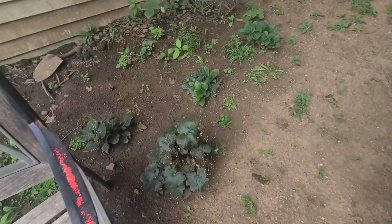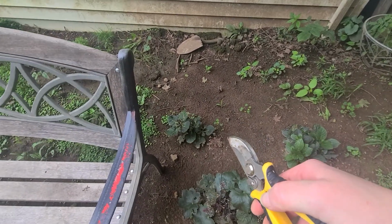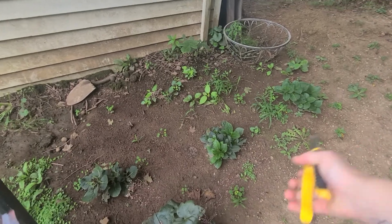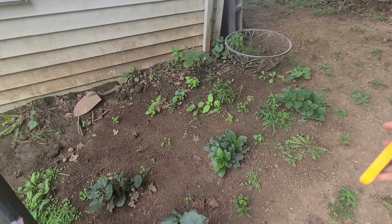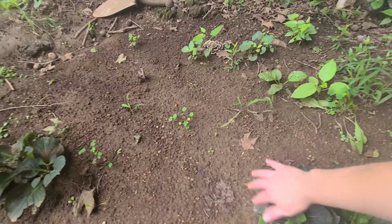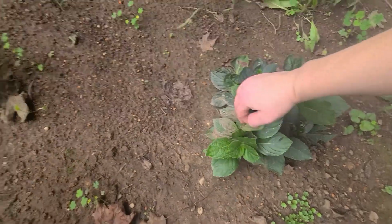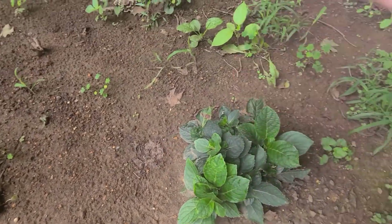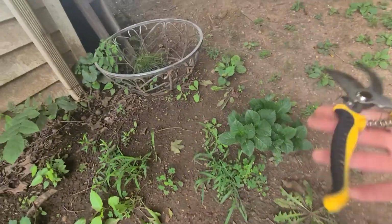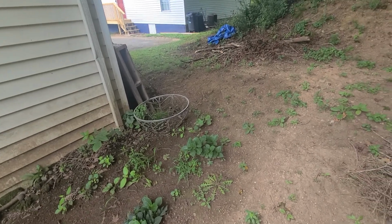We've got the other heucheras and the 1, 2, 3 hydrangeas. Now keep in mind, I bought these hydrangeas on clearance. They were looking worse for wear when I bought them. They basically had lost all of their foliage and had to come back. But they should grow pretty quick. And soon enough, this whole back section will be hydrangeas. Oh, the train.